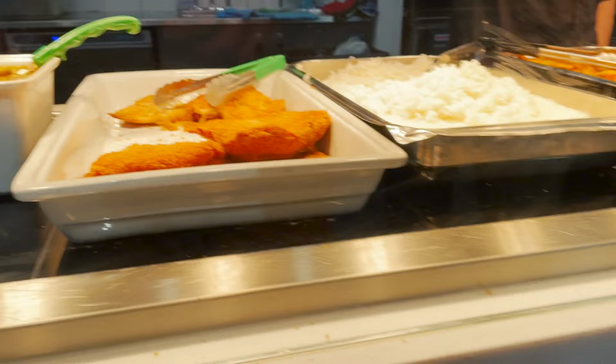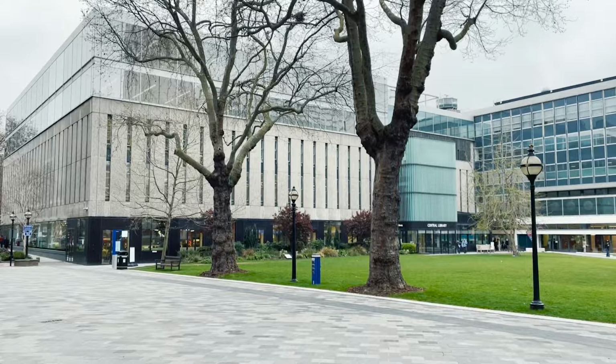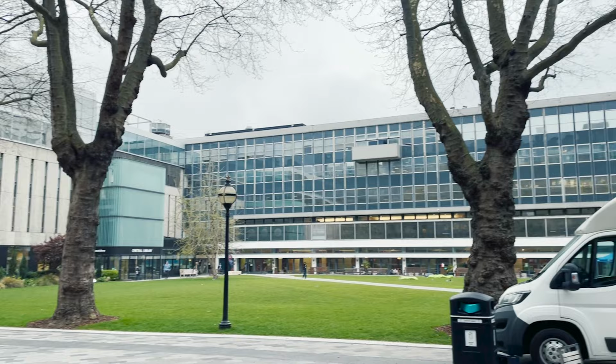Should we get food here? That's a curry. The library is so big, it spans all the way across there. There must be thousands of students here. Food? I pay £16,000. You get a lot better graduation here then.